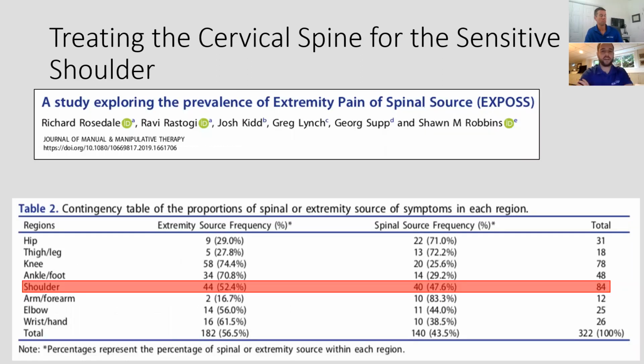This is an interesting study by Richard Rosedale, where they looked at what's the prevalence of maybe the spine playing into folks who come in with extremity pain. Now, I know there's been some critiques of this, and can we really say that there's a spinal source for some of the pain going on? But nonetheless, I think it's interesting to look at. These individuals took an MDT approach, but when they targeted looking at the spine or moving the spine, they found that there was at least some correlation in these areas.